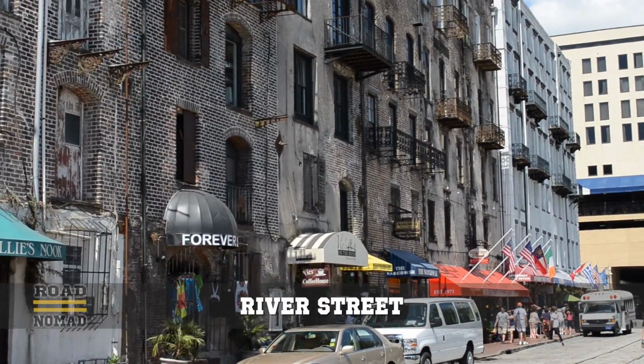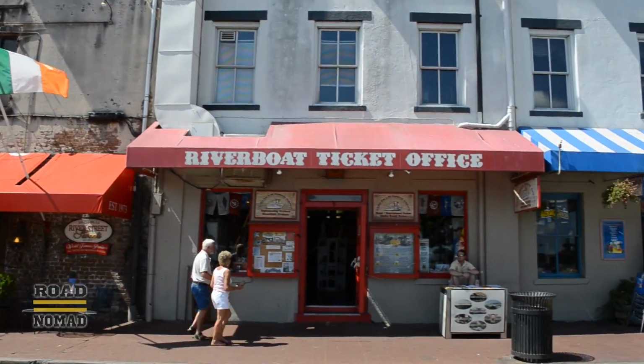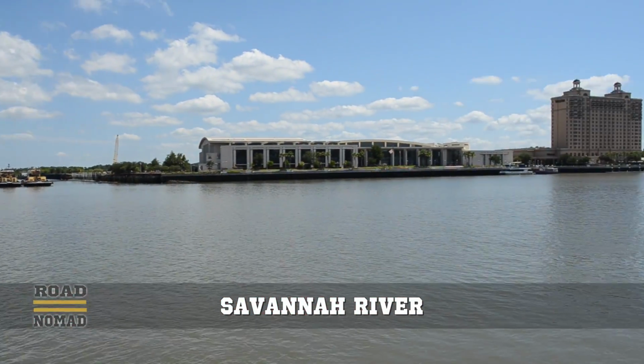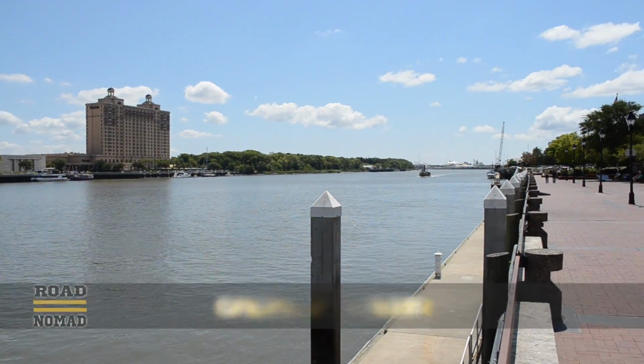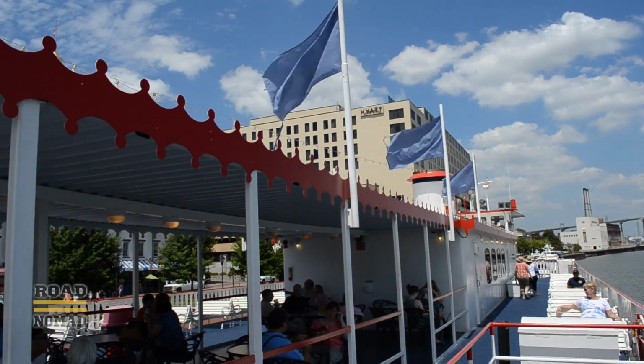Today we're gonna be sailing on a brunch cruise along the Savannah River. So let's get our ticket. And this is our boat, I think, in which we are going to navigate the Savannah River. All aboard! Let's go! I'm hungry.